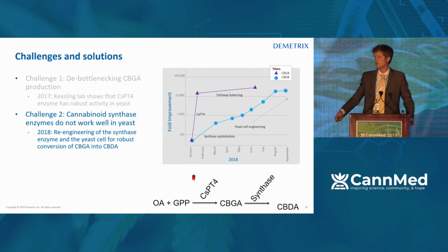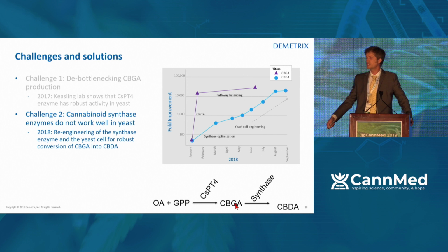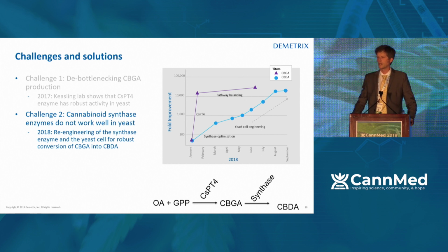And so remember, we're making CBGA. We got past that hurdle, and now we want to convert that into CBDA with one of the cannabinoid synthases. In this case, we're trying to use CBDA synthase. And it basically totally failed at first, like barely detectable production, micrograms per liter, nothing.